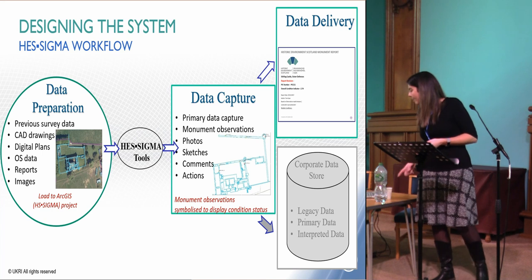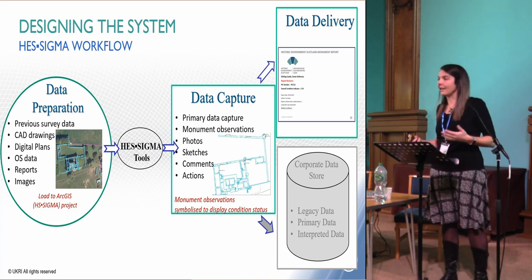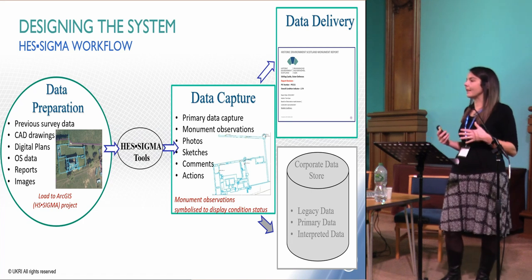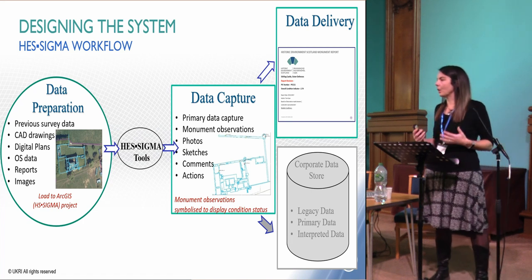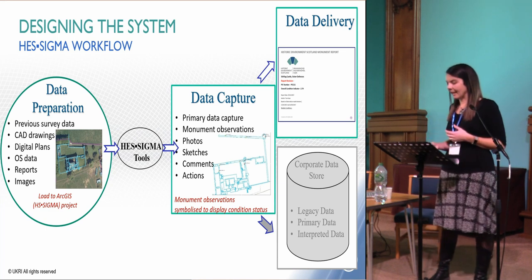With the aim of that corporate data store being that it can hold their legacy data, it can hold their new data, and it can also then hold their interpreted data. So if they want to actually go and look at information for Edinburgh Castle, it's all in one place and it's all easily accessible.